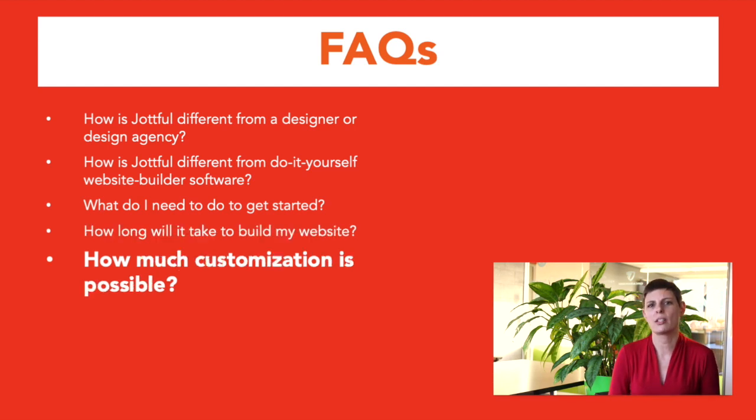How much customization is possible? Your website will be built for your business with your text, your images, your brand colors, and your logo. We'll arrange everything in a way that makes it easy for your website visitors to find out what they need. We'll also work with you to select an overall visual look and feel that matches your brand's personality.